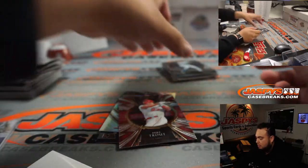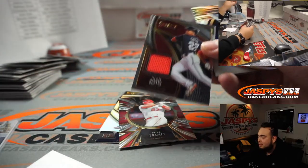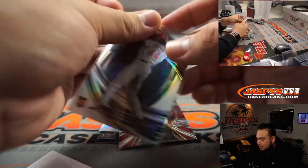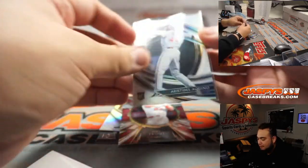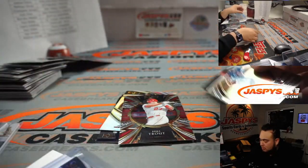Mike Trout. Ooh, I see something nice coming up. Juan Soto. And wow, this is a cool one coming up. Arcides Aquino. It is a white, number to 50, premier level. 19 out of 50. Cincinnati Reds with that one. It's Christopher. That's a cool one.